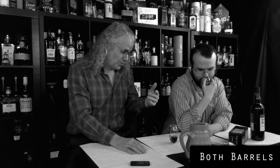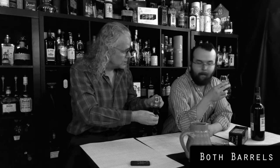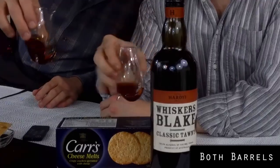Ruby sits either in a stainless steel or in a barrel, but for a shorter period of time. So the Ruby maintains more of its sweetness, and it maintains more of its color. The Tawny is in the barrel for longer, so some of the sweetness goes away, and the color changes from a bright red or purple that you see in the port to this lovely, delicate color.